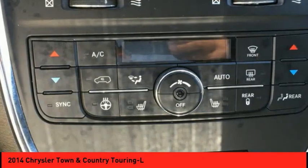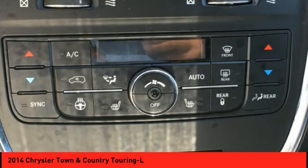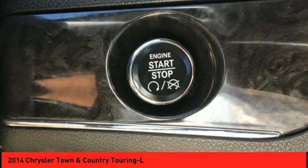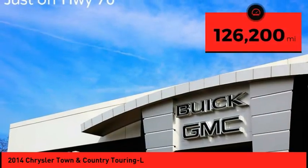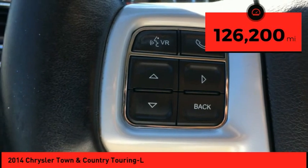Seat 7 comfortably and choose from stow and go seating or the innovative swivel and go seating, and is priced below $15,000. This vehicle has less than 130,000 miles.